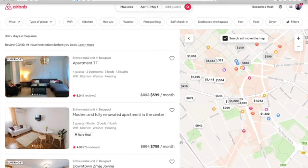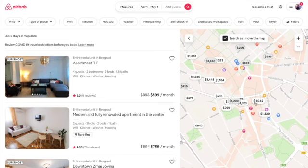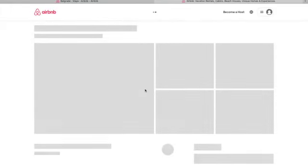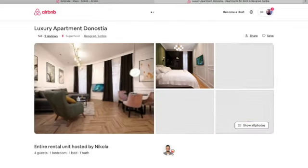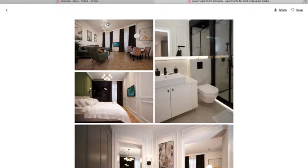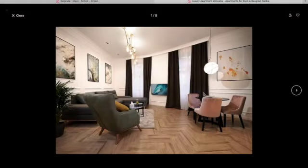Alrighty, guys. The last apartment is, let's look at this $2,000 a month apartment in Belgrade, Serbia. It's actually only one bedroom, one bed, and one bath. So this is less capacity than we've seen in most of our other apartments. I think this is actually the smallest apartment we've seen for the most amount of money.